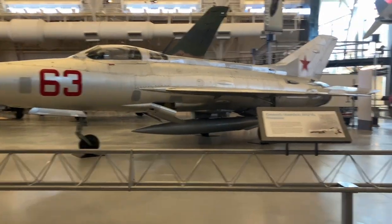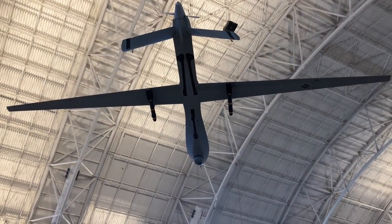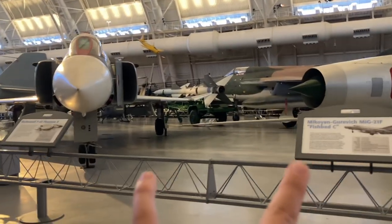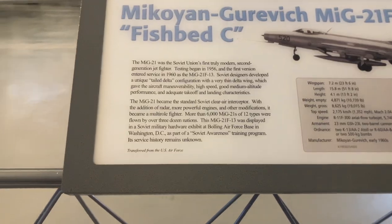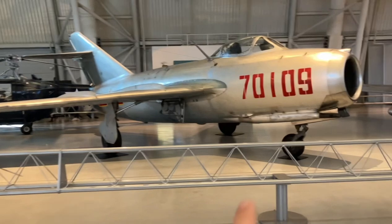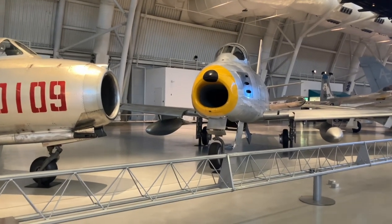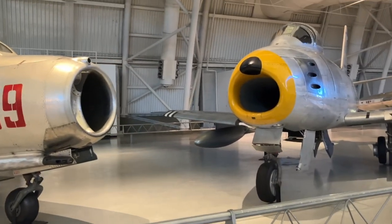We have the MiG-21. We have a drone here, the MQ-1L Predator. But yeah, MiG-21 and the F-4 Phantom, which were Cold War jets, I think. And then if we look behind me here, we have the MiG-15 and the F-86 Sabre, which were Vietnam War jets, I think. Yeah, Vietnam and Korean War, probably around there.